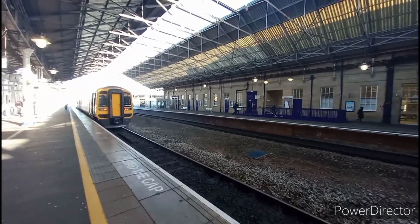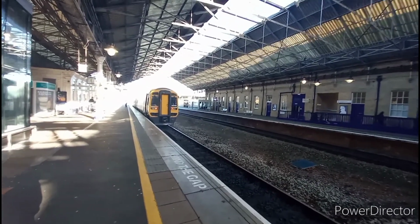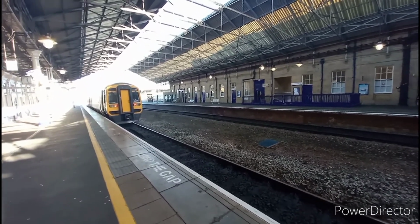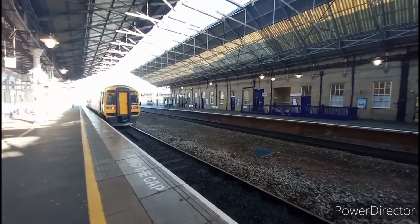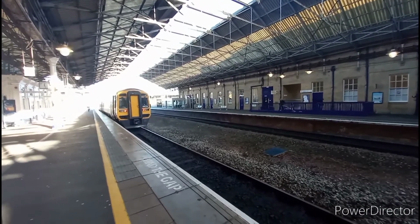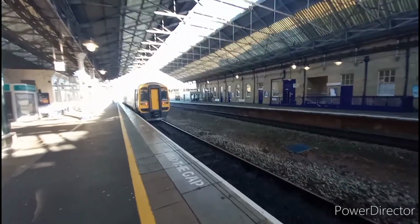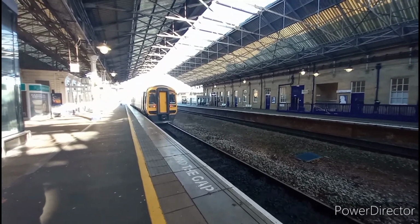Today we are at Huddersfield, situated on the Leeds-Manchester line. Today at Huddersfield, we're going to be seeing services by Northern and TransPennine Express, with a bit of freight as well, because there's a late running freight train that was supposed to come through at this moment, but it's about 55 minutes late, so we should be able to see it. So without any further ado, let's get into today's video.